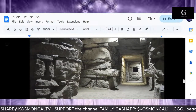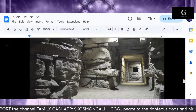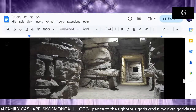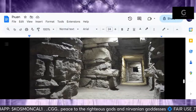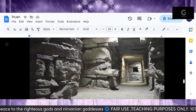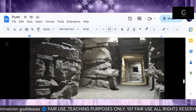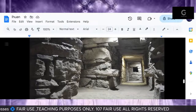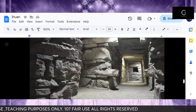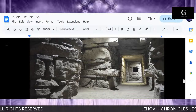Look, it's already here. It's already built in America. And I think it's roughly 300 square miles of underground just like this. So they didn't live on the mounds. The mounds are just entry ports. This is how you get into the underground cities. This is how you get into Agartha.